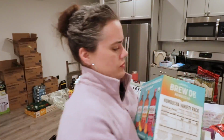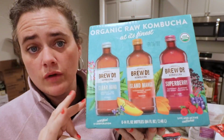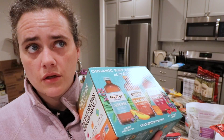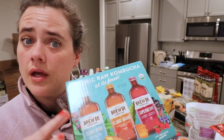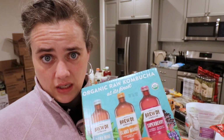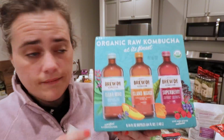Oh gosh, almost broke those. These are great. 6-pack for $11.99. That's a really good deal. If you buy kombucha in the store, these things are at least usually $3.99 a bottle. You can get them on sale, but they're usually $3.99 per bottle. So I got 6 of these for $11.99. So these are $2 each. Screaming deal. These are raw kombucha.